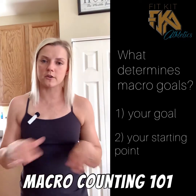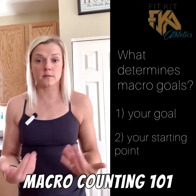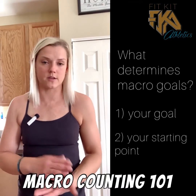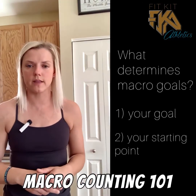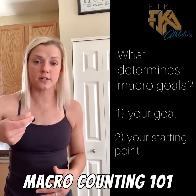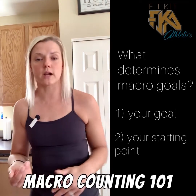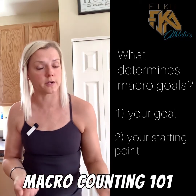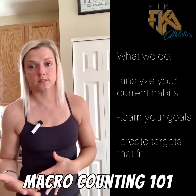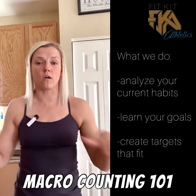But if you've been under eating for a while, your metabolism has likely slowed down, which means if we drop it more, it's not going to do anything because your metabolism is not really working. So in that case, we set your macros a little bit higher so we can get your calories up, kickstart your metabolism again, and then we can drop so you can see some of that weight or fat loss progress that you're looking for. When you start with us with a custom plan, we analyze all of that, okay?